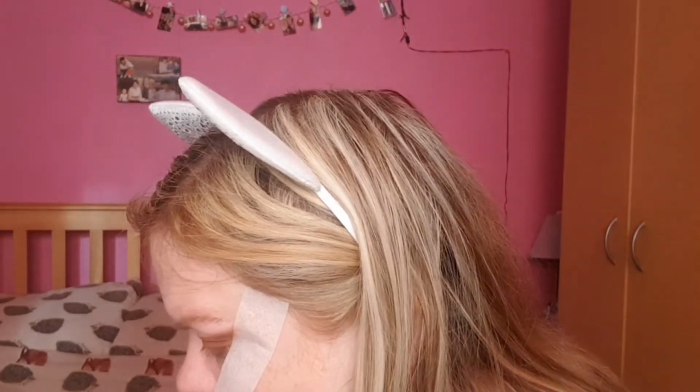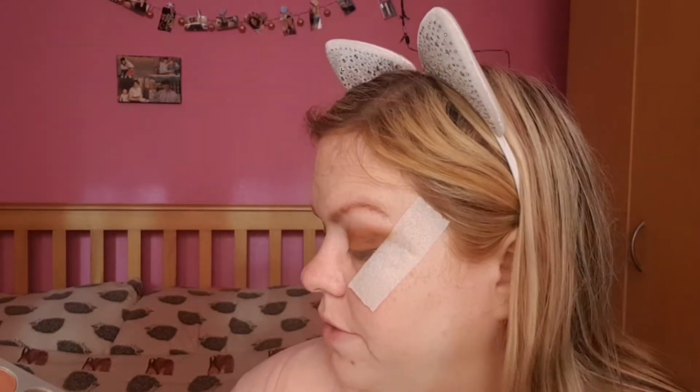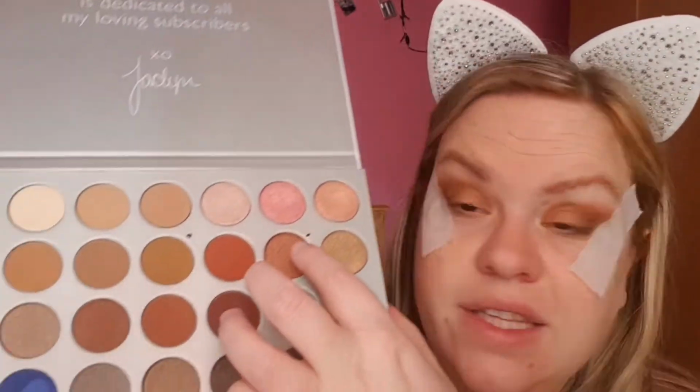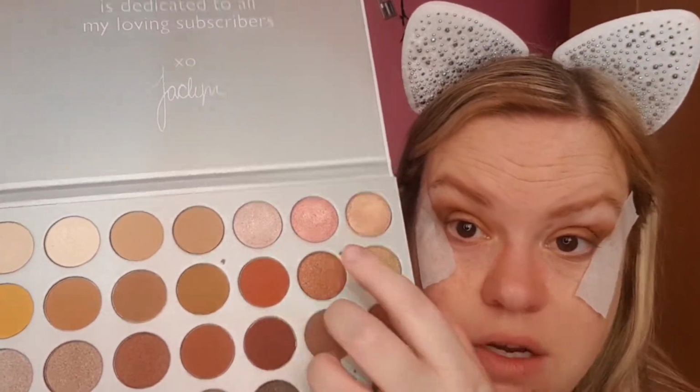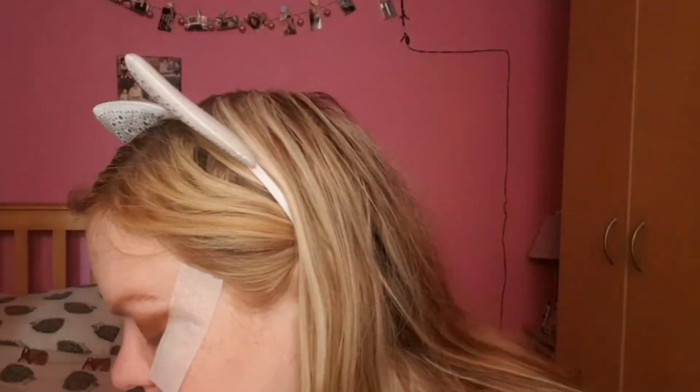Right, now, I don't know what to do. I don't know what to do with myself. Right, I'm going to go into this other shadow here, which I've been given, which is like a bronzy kind of orangey sort of tone.